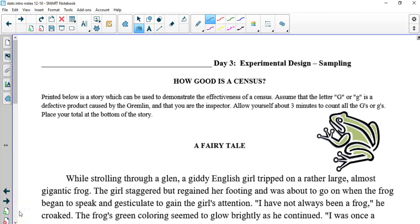All right, how good is the census? Printed below is a story which can be used to demonstrate the effectiveness of a census. Assume that the letter capital G or lowercase g is a defective product caused by the gremlin, and that you are the inspector. Allow yourself about 3 minutes to count all the G's, capital or lowercase. Place your total at the bottom of the story.